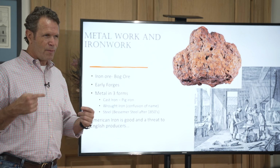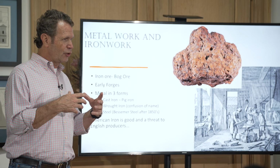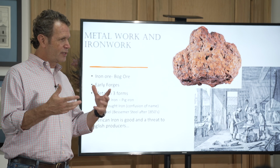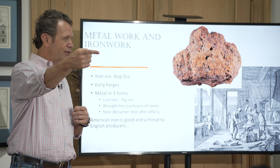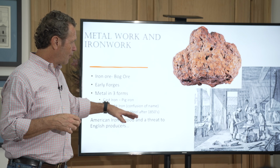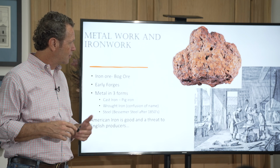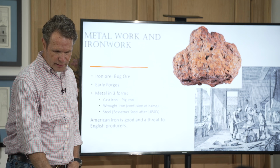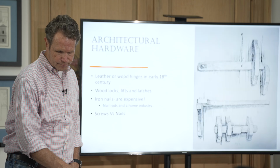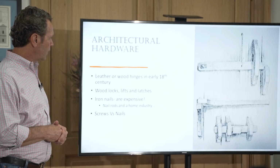Okay, so remember when we were still a colony, one of the rules about us is that you could take raw materials, you had to send them back to England so they could be produced into something. So later we break that and we start to work our own iron and stuff like that. But they were taking bog iron back to England, one of the main shipping things that they were taking out of America at the time. So we'll start with architectural hardware.